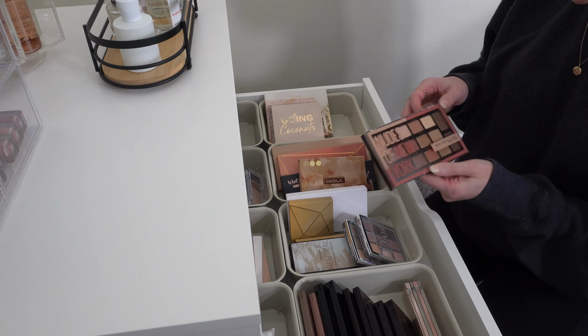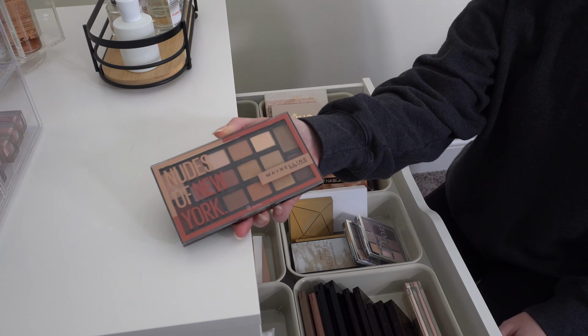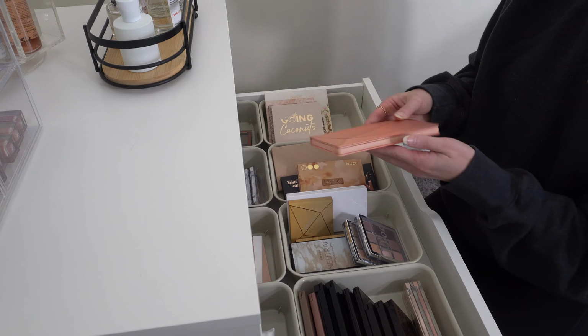Maybe we should use this. I haven't used this in a long time. This is Maybelline Nudes of New York. I kind of want to use that, or maybe even like this.